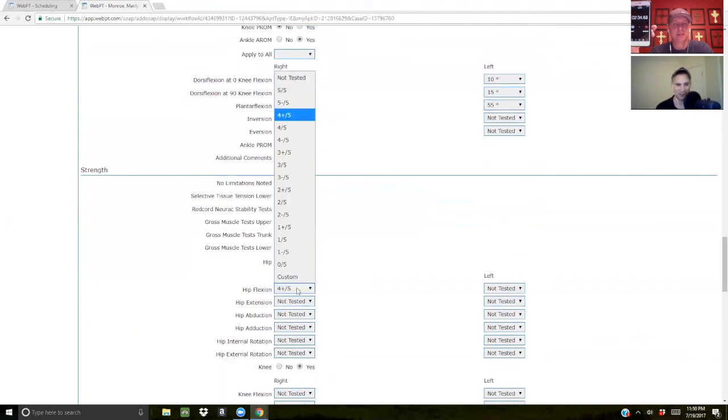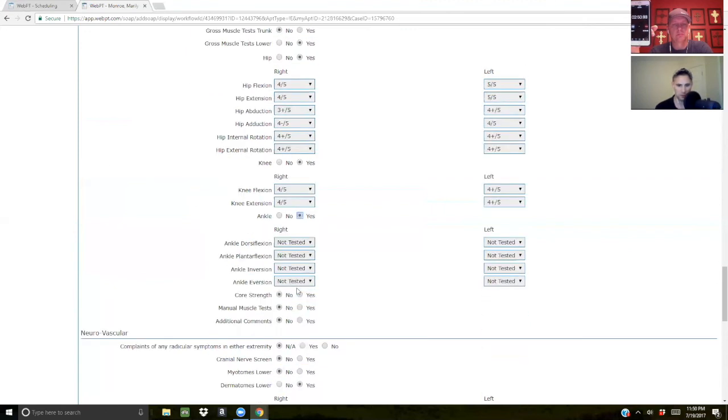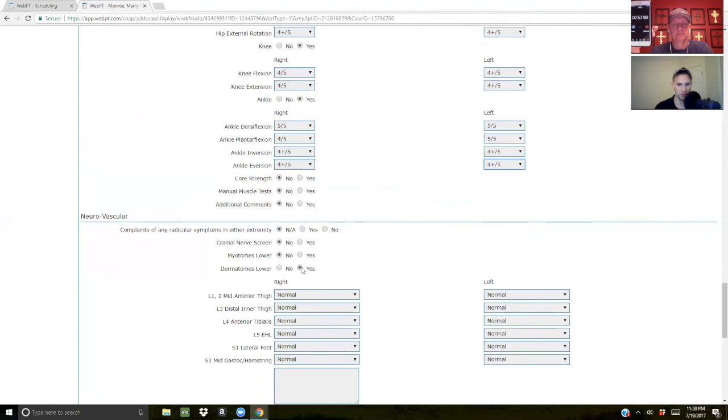So then we have flexion here. So let's just say a 4. Let's just say 5. 4, 5. Abduction was a 3+. There you go. 4+. So 4 minus 4. Okay, good. This all looks good.